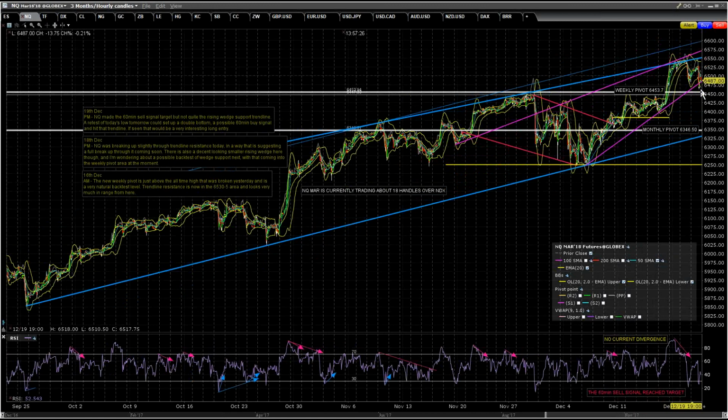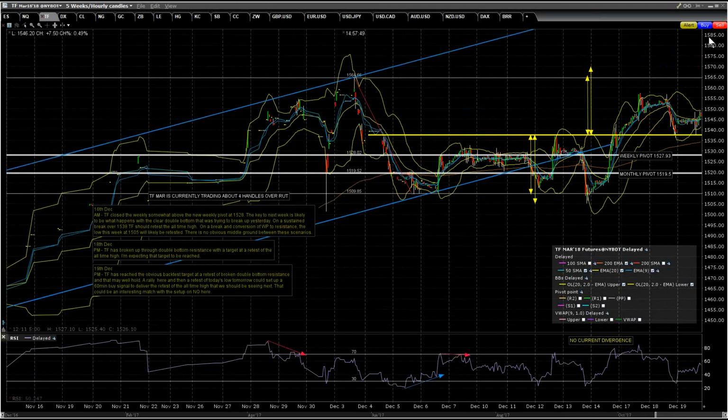If we see a retest of today's low on NQ, then there is an obvious support level below at the weekly pivot, 6453, and obviously it's not constrained by needing to stay above the rising wedge support anymore, because that is most definitely broken. So could we go a little lower? Yes. If we go a little lower, is that going to set a 60-minute buy signal brewing? Yes. We shall see.